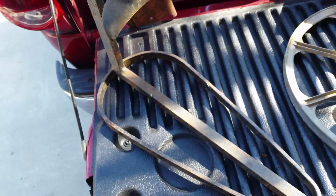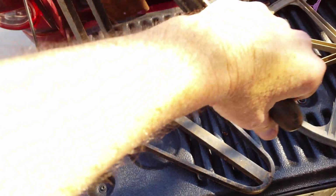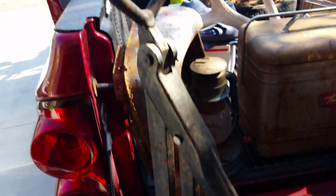This is a tire breaker. I don't know what name it is. What it is, you lay a tire down in there, stick that piece between the tire and the wheel, and you push down on it with all your might, and you pop the rubber away from the wheel.